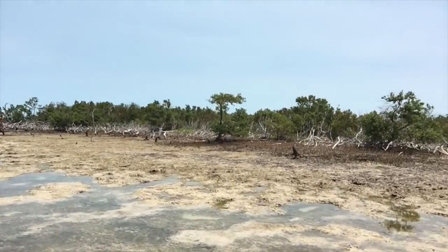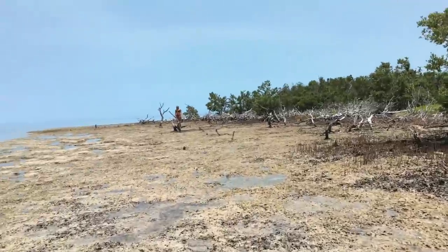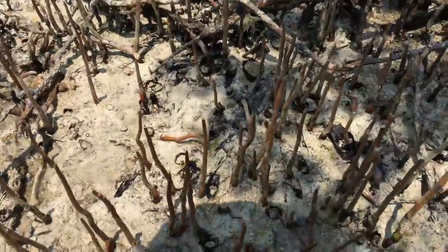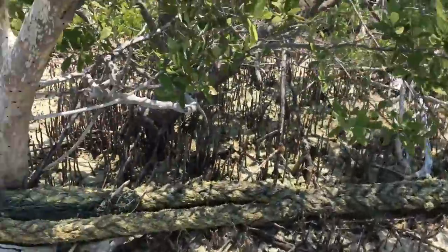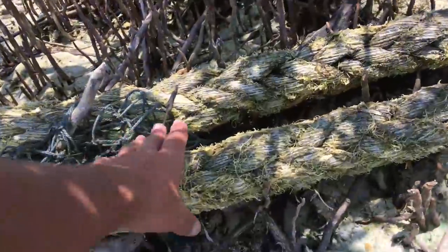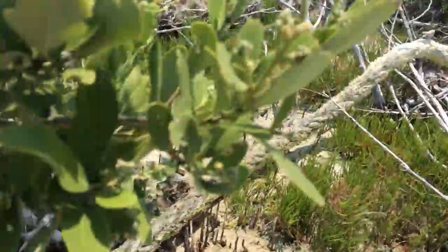We took a little slight detour off our route to Grand Key, and we stopped at this little tiny island called Mangrove Key, and it literally is nothing but mangroves. Treasure. Whoa, look at this thing. That's a big tow line.